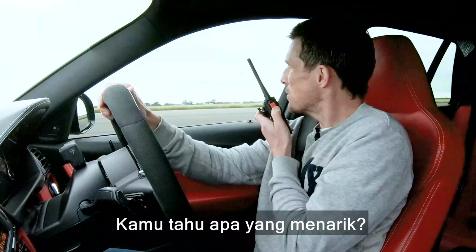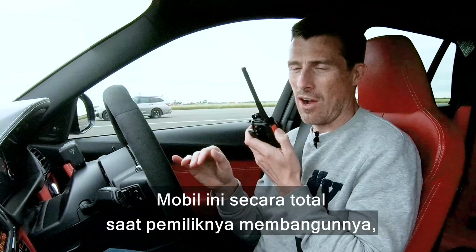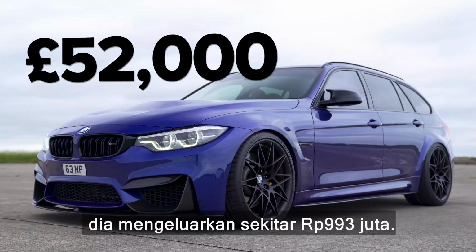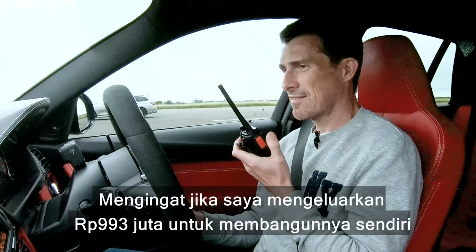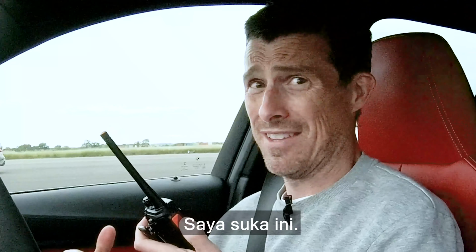Do you want to know something interesting? What's that? That car new is 52 grand. This car, to put together for the guy who owns it to build it, cost him about 52 grand. Which would you have? Well, considering even if I'd spent 52 grand on building it myself, it would look like a bag of bolts. I think I'd probably have this. I'd have this. It's insane.